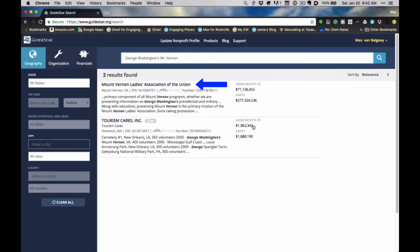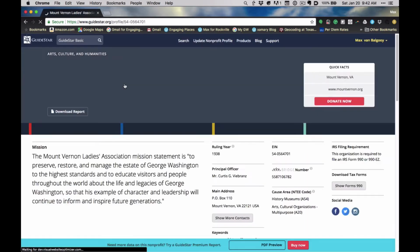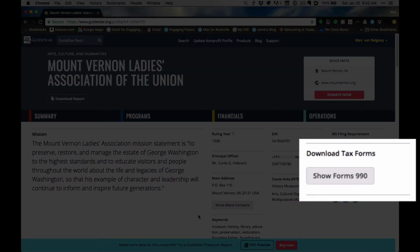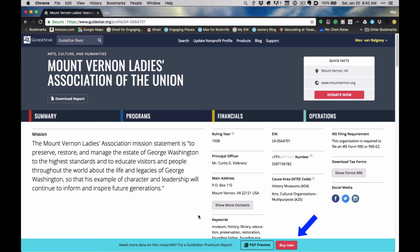The top result isn't for George Washington's Mount Vernon, but for the Mount Vernon Ladies Association of the Union. They're the nonprofit organization that operates Mount Vernon. Be aware that sometimes the name of the museum and the operating organization can be different. GuideStar presents lots of information about each nonprofit, and you'll need to look for the 990 forms. The Forms 990 are free, so don't be confused by the offers to buy and upgrade for more information.